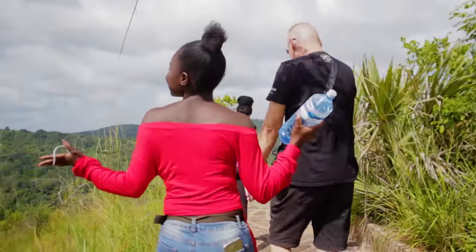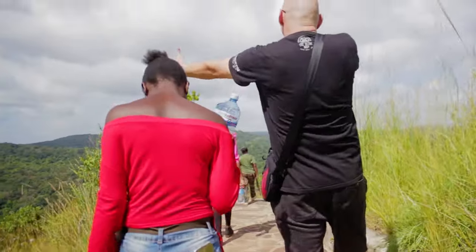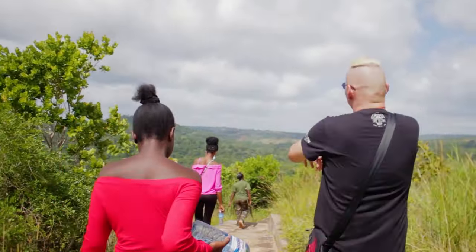Oh, this is Sheldrick's waterfall. This is the way you go to the waterfall. You can't swim in there. We are going for a swim. You can have fun.